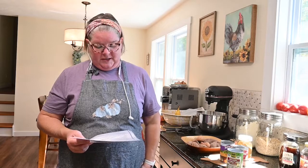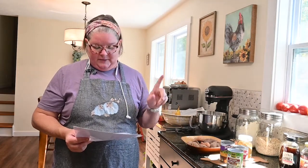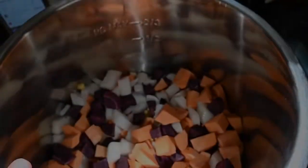We used up all of our spinach. But it doesn't go in until the very end. You just kind of want to wilt it in and mix it in. And it is supposed to be chopped. So sounds pretty good. Let me get to doing this, and I will show you what it looks like in the Instapot, and I'll show you the setting.